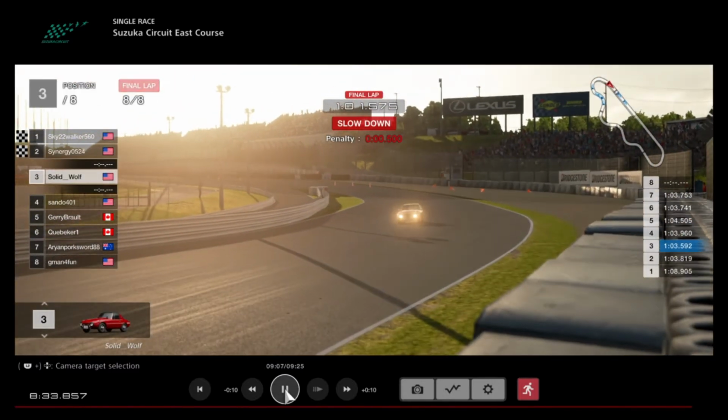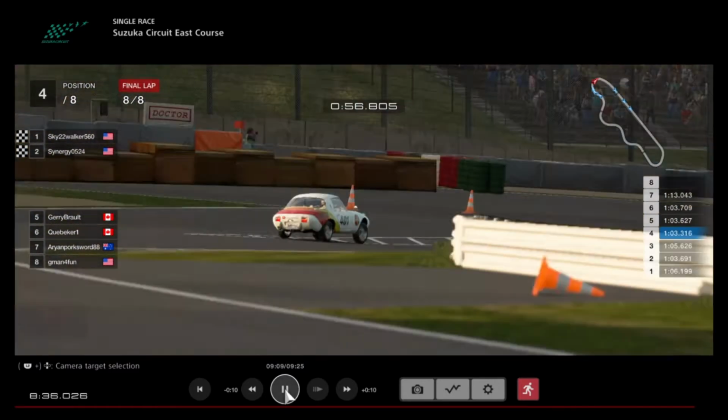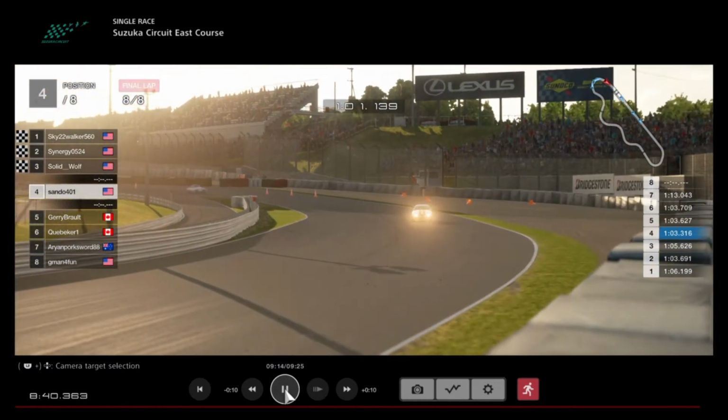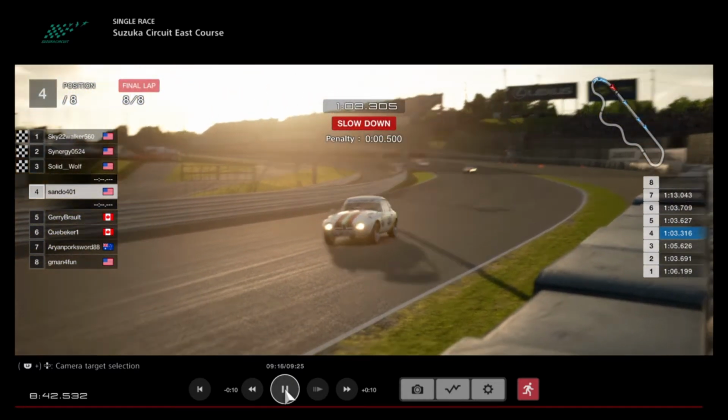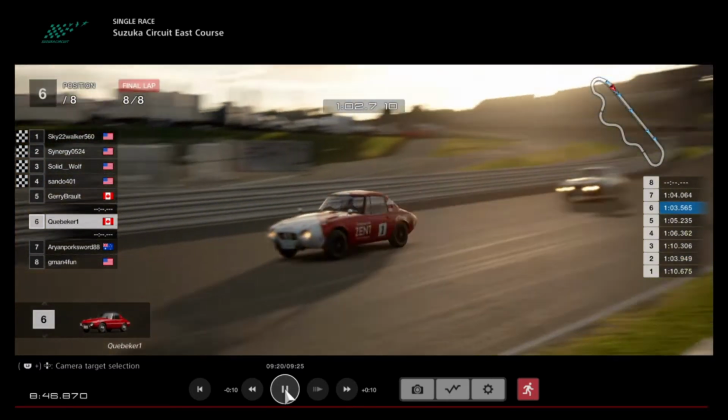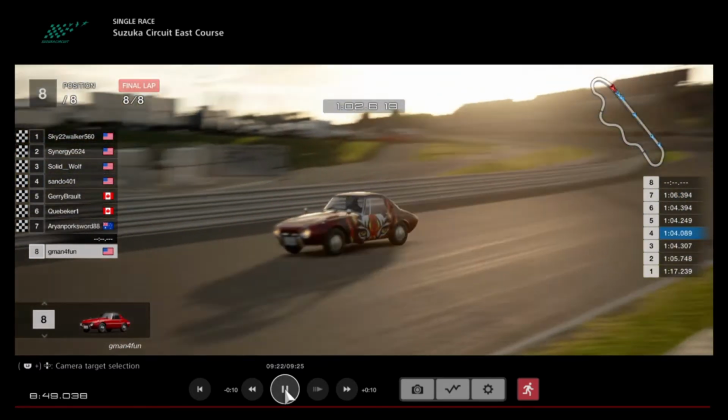Got Chris up from 7th, gonna finish 2nd. It's a good race for him. But not to be outdone, Carlos up from 10th into 3rd. Sando started 4th, finished 4th. And Jerry coming up in 5th, up from 9th. And we've got Luke, James, Herb, Wes and Steve, DNF.